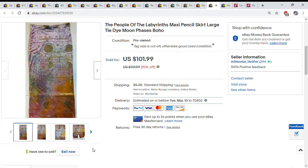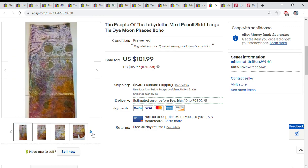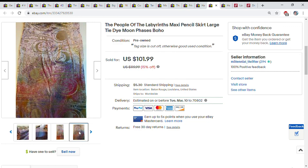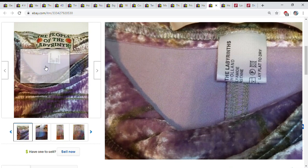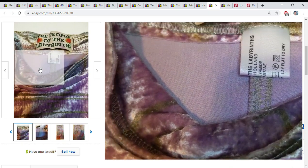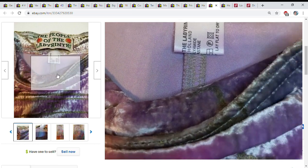Anyway, finally someone bought it and they got it for 40, no, I'm sorry, they got it for $60. I was happy to sell it for that. And she loved it, except she found issues with the elastic. And I did notice that the elastic was weird, but I didn't see anything really wrong. Do you see here how it's kind of like flopping over? I didn't know that that was actually a problem.